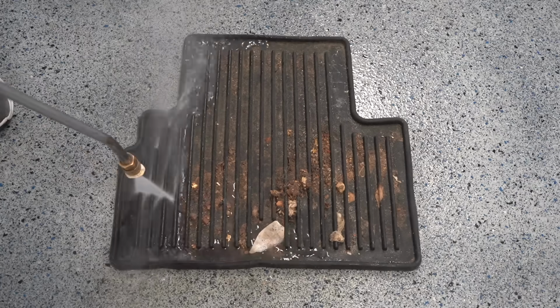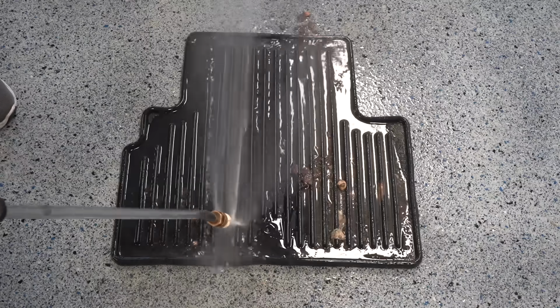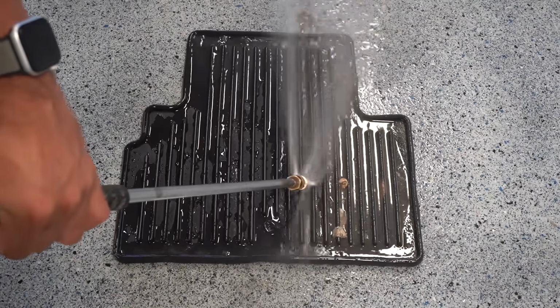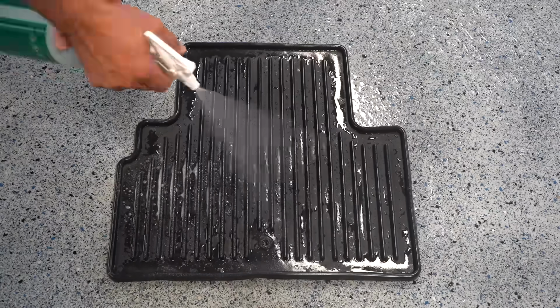Now with the exterior clean and dry, I'll turn my attention to these disgusting floor mats, and I have to say these were definitely some of the grimiest ones that I've ever seen, as whatever this crud was, it was super stuck on, and because of that I decided to use the stiffer drill brush on them just in case there was any remnants left behind after the first rinse.